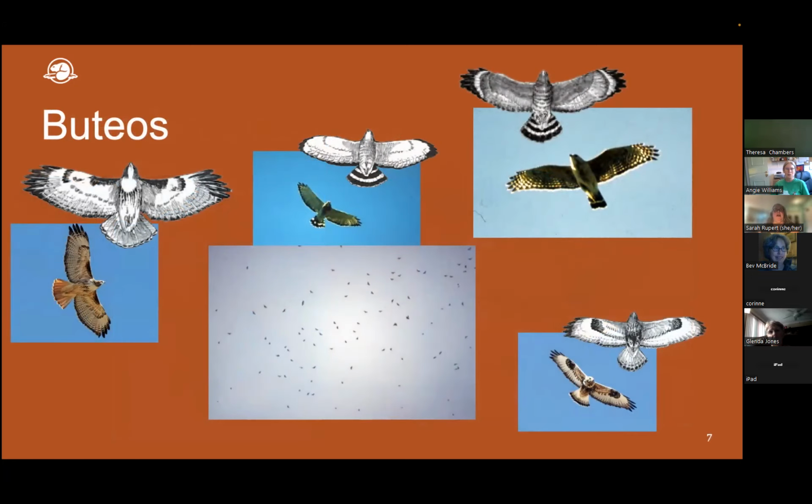So now we're going to talk about the buteos. On the left is our classic red-tailed hawk, which I think is probably the buteo that most people are most familiar with. It's the roadside hawk sitting on the fence post in the winter in southern Ontario, and in the summer too, especially.